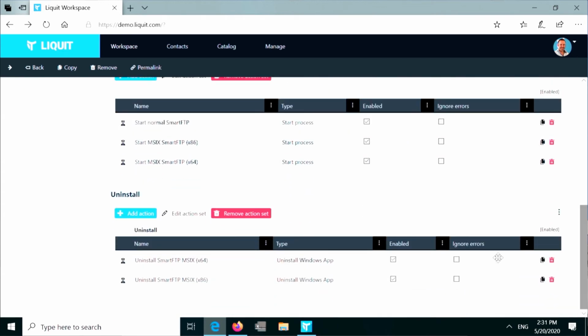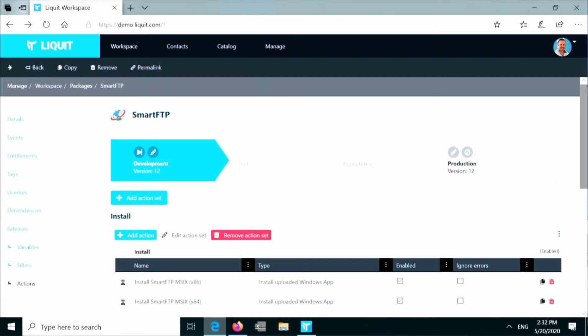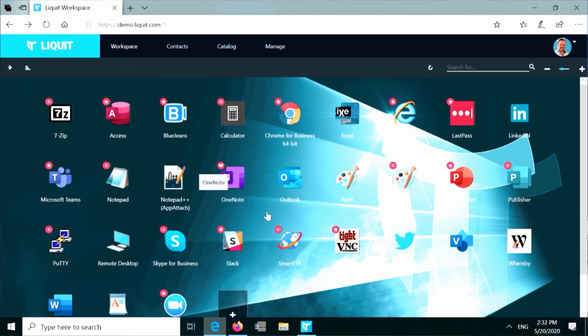And of course, there is also an uninstall parameter available. So if you use a bring your own device, you can configure Liquit when logging off or session disconnect to remove all the applications already installed. It's easy for bring your own device, so no software will be left on your device. There are also some other options available.